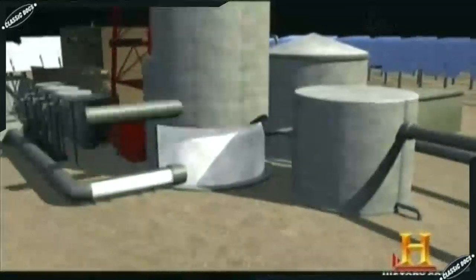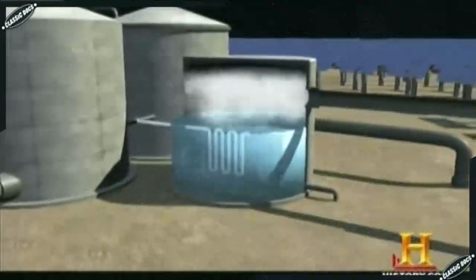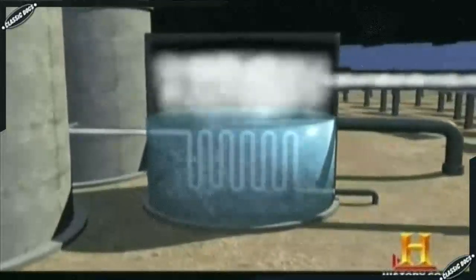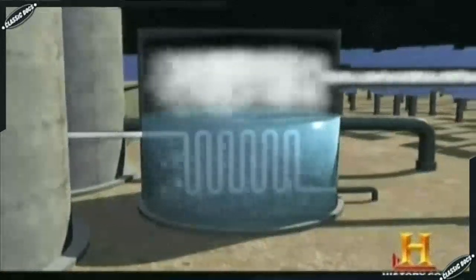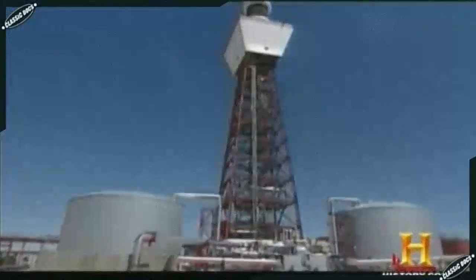To produce energy, pumps conveyed the salt through a steam generator consisting of a water tank and piping similar to a radiator. The steam then spun turbines, generating electrical energy. The system could produce up to 10 megawatts, enough to power 10,000 homes, using mineral salts no different than common garden fertilizer.